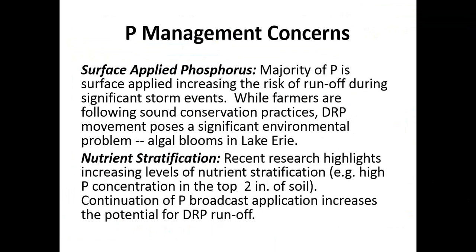Phosphorus management concerns, and I want to talk about this, and this is not a blanket statement. Again, every location is slightly different, and systems vary quite a bit, but what's happened with conservation tillage and no-till have been very good things in terms of environmental sense. But I think what's happened over the last 20 to 25 years is most of the P, or phosphorus, is still surface applied.